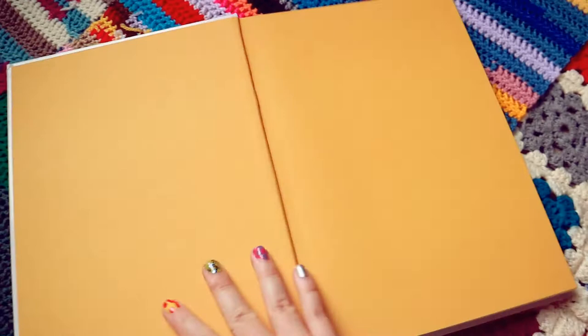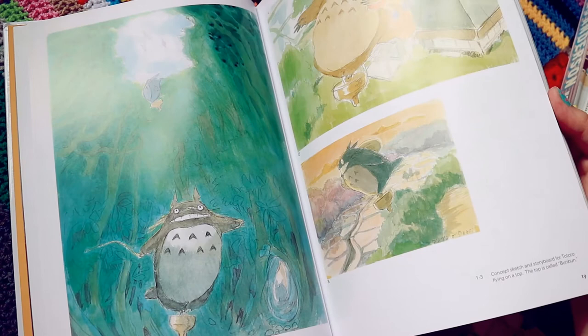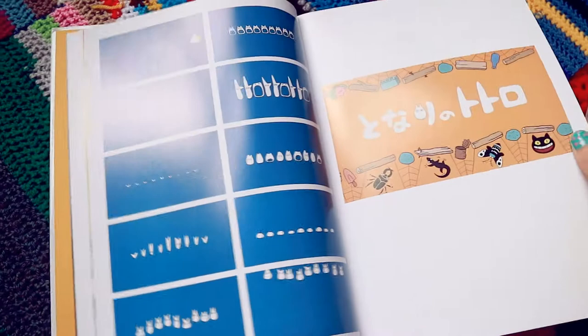And the last Ghibli one is Totoro. The first Ghibli film I saw, I think. Cat bus. Look! Oh my god! I just love them so much! Look at these drawings! They're all so beautiful! I love the opening to Totoro, it's so good.